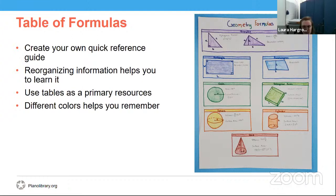So you can use these tables as a primary resource to refer to when you're doing your homework or studying for a test. You can have it laid out and open as you work through problems, or you have a quick 10 minutes so you can study after lunch, pull this out and review it.